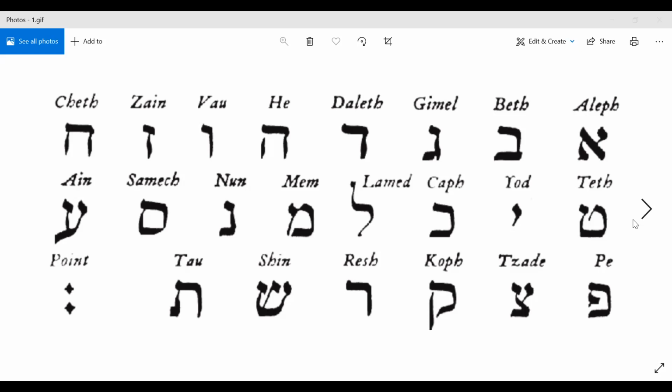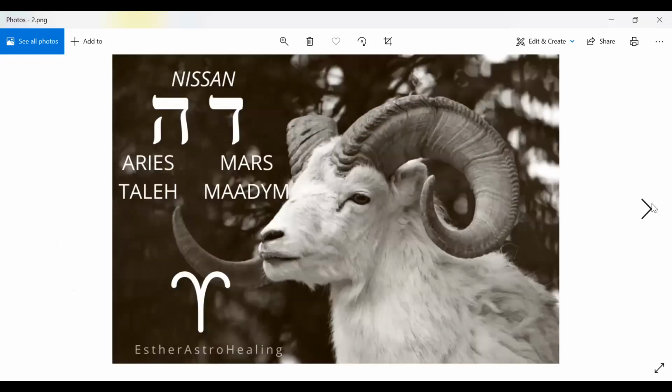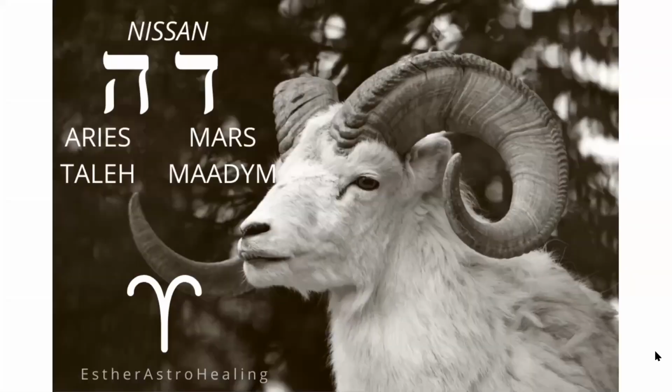Right now, we're just going to start with the 12 signs of the Zodiac. I'm going to start with magnificent Aries. And as you can see, the month which belongs to Aries is called Nisan, and two letters represent it, Dalet and Hei. Dalet creates Mars, the planet Mars, and in Hebrew it's called Maadim. The Hei creates Aries, the celestial sign of Aries, and in Hebrew, Aries is called Taleh.